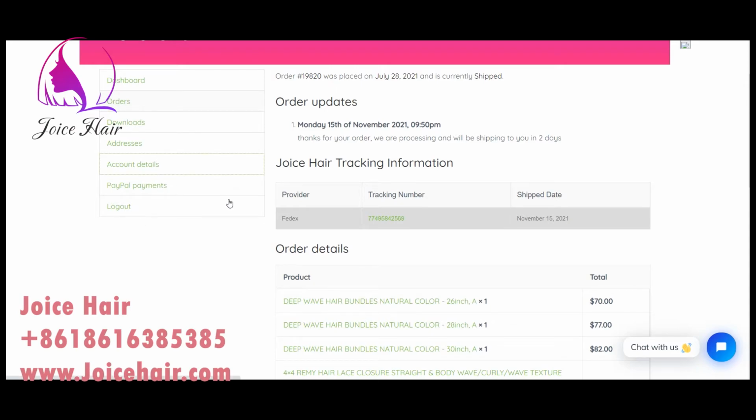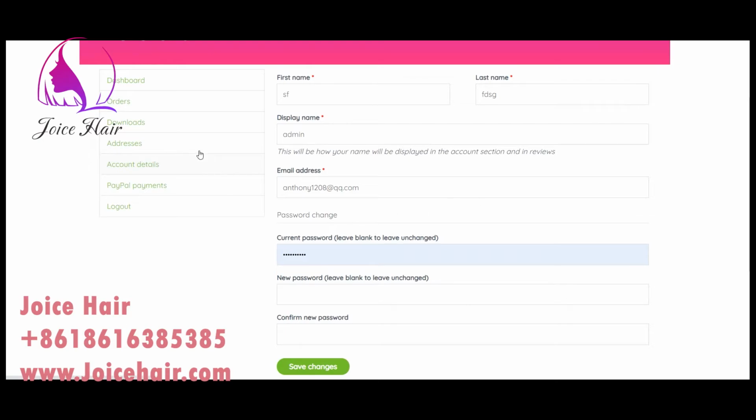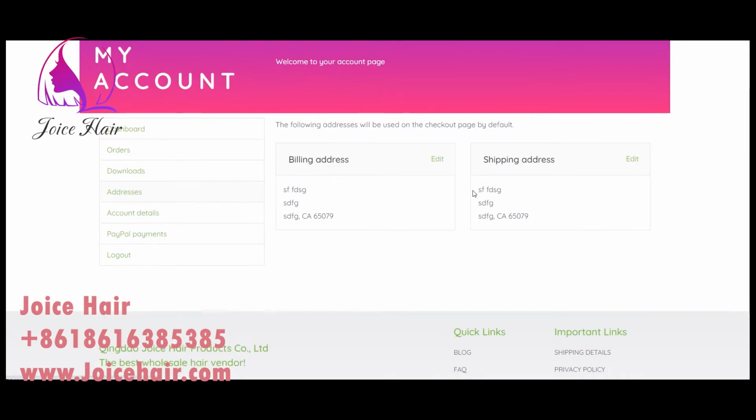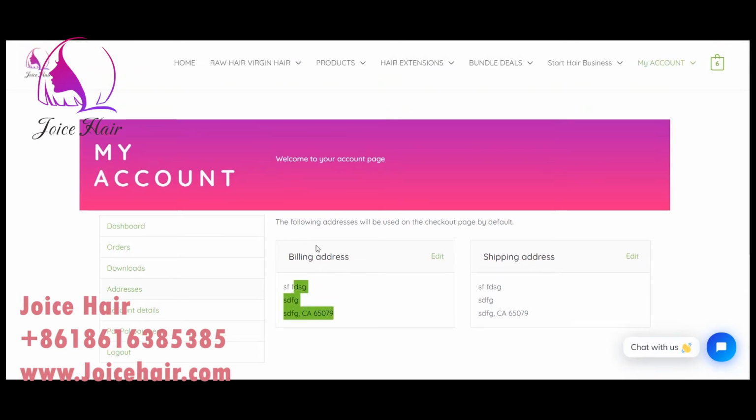And here you can also do your account details, like update everything, and also put in your own billing address. Suppose you are doing drop shipping, you can always set your billing address as yourself, and every time you place your order, the billing address will be the same, and for the shipping address you put your client's address, and we will be able to ship to your clients with your information here. There is no information about Joice here.